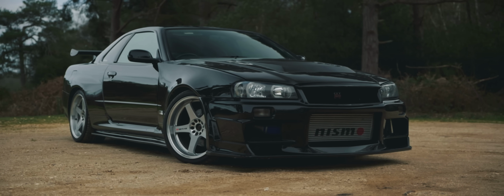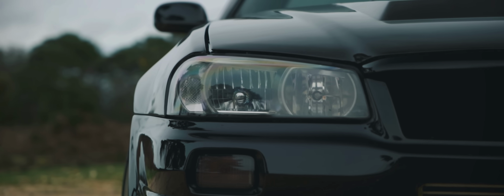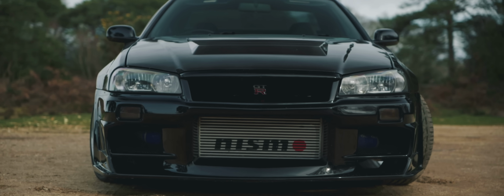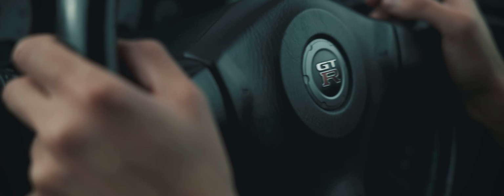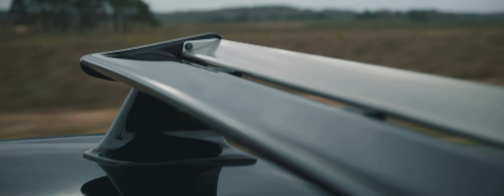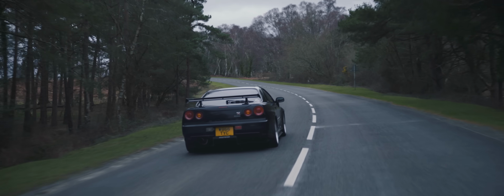And then we get on to the subject of price. These R34s aren't cheap. This specific one, currently for sale at VG Performance Cars, is up for £150,000, which is a lot of money. But after spending a couple of days driving one, it's safe to say that it's more than just a car.